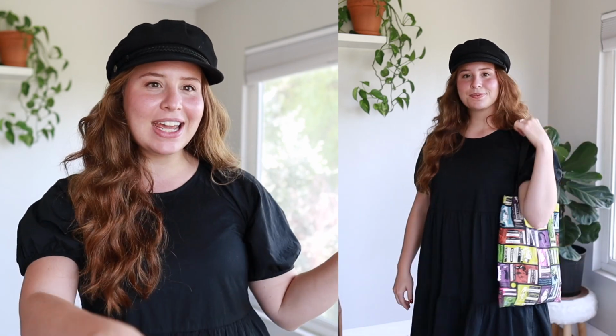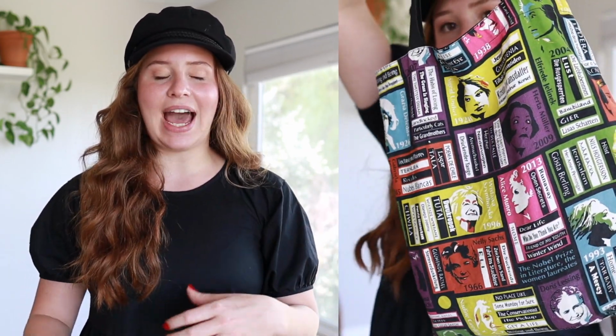So I'm going to the coffee shop, I'm doing some writing, I'm going to the farmer's market, just doing something casual and chill. It's a great, easy way to add casual elements to a dress that has these kind of feminine touches, like the puff sleeves and the tiers. So the cap is almost a little bit masculine, and the sneakers are pretty neutral or androgynous, I guess you could say. And I think they really balance out the look of this dress.